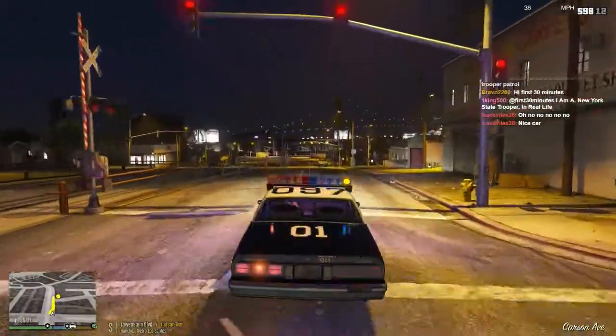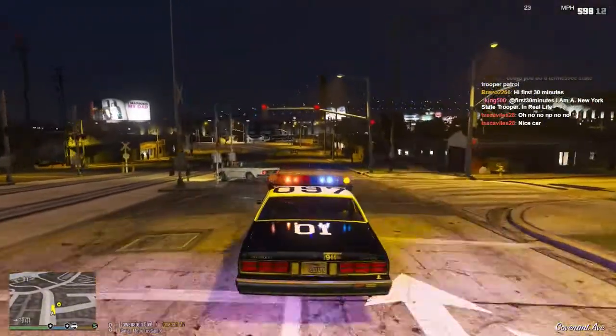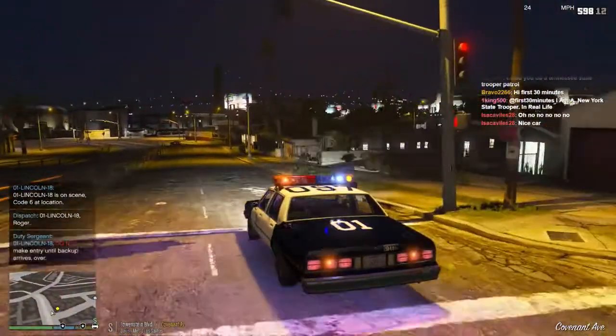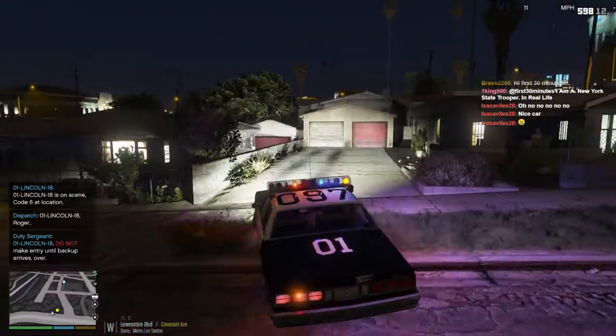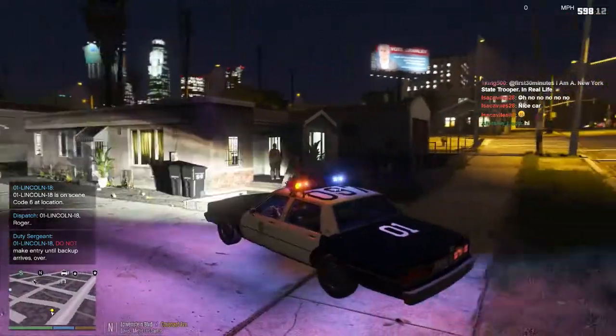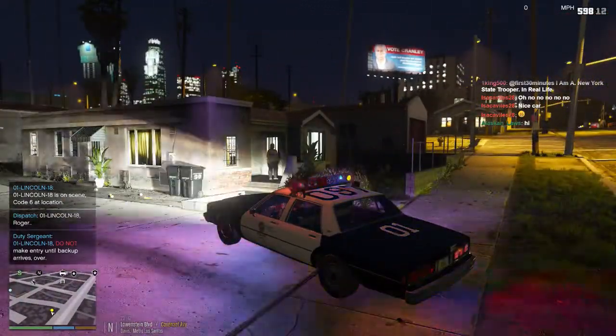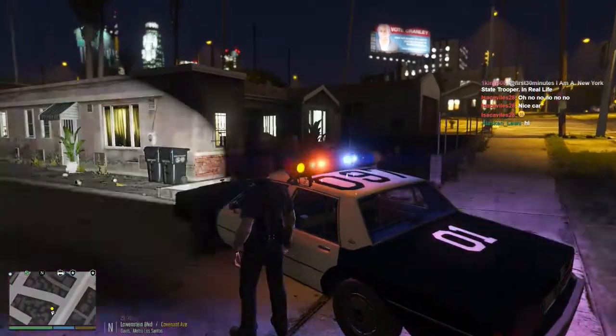Unfortunately, we can't look into the details of the call because we don't have a police laptop and they weren't told over the radio. We have a visual. Lincoln 18, 10-4. All right, dispatch, Lincoln 18, we're 10-23 on scene. Do not make entry until backup arrives. Copy that.